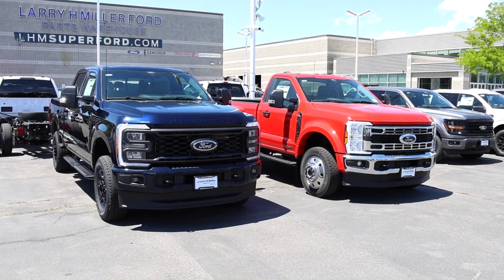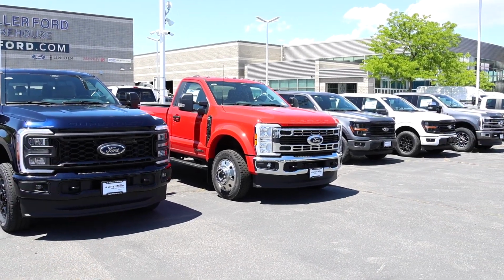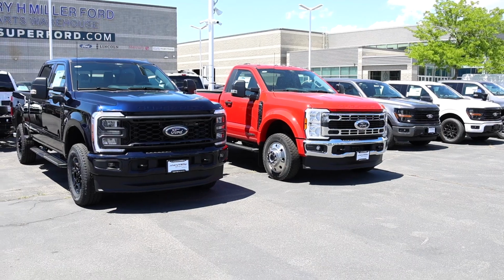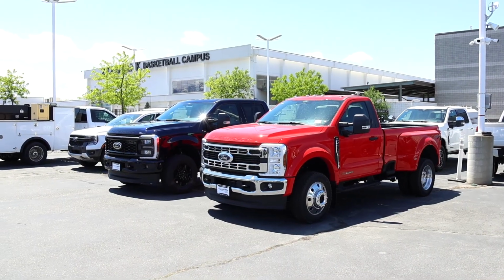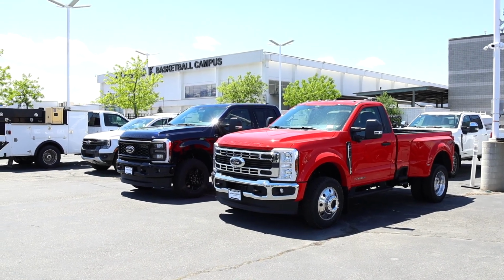I did a video on this Ford F450 and you guys saw a paper in the glove box that said you cannot haul a camper with it. Now obviously there's a reason for that and we're going to explain it here in a second.